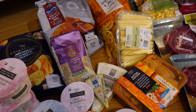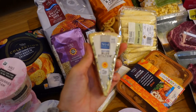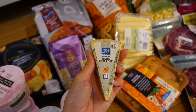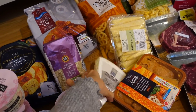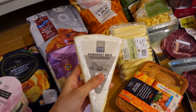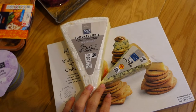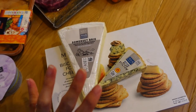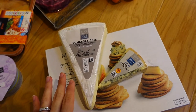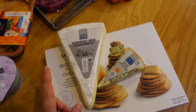And then of course, to go with the cheese board, we got the Blue Stilton cheese and the Somerset Brie. To be honest, I feel like you can get better cheeses at those standalone cheese stores instead of Marks & Spencer, but this is just very convenient, that's why we get it.